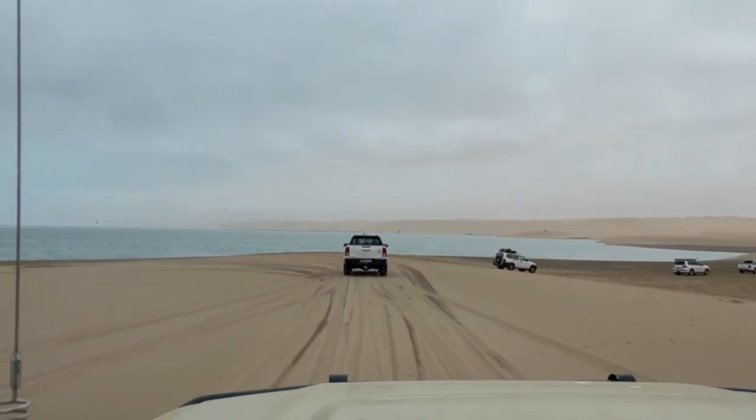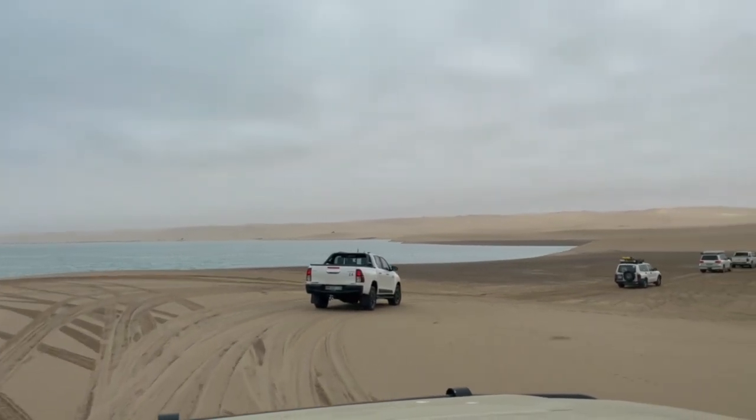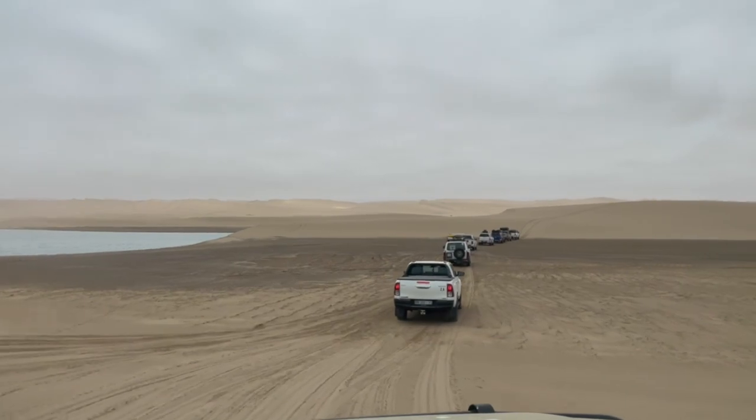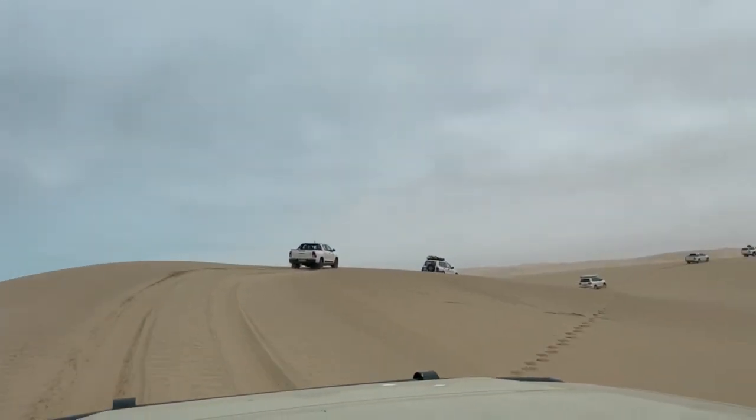We turn from the coast back into the dunes for one final rendezvous with the desert, before heading out and back into public land. Very pretty.